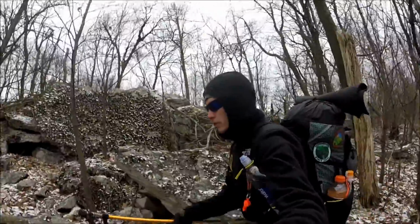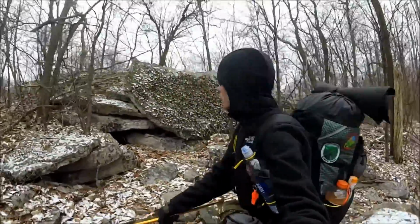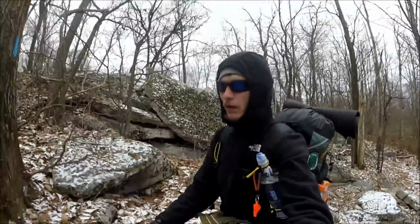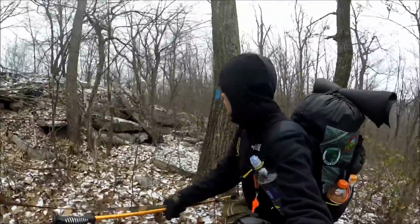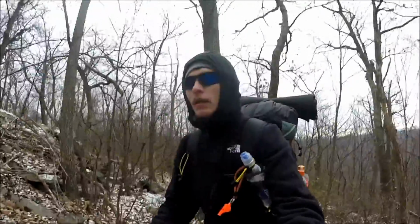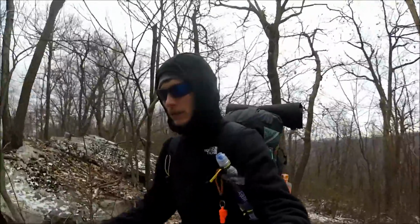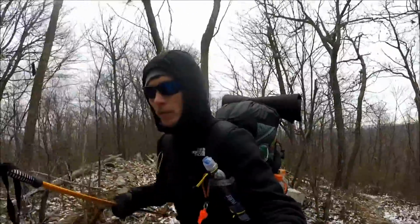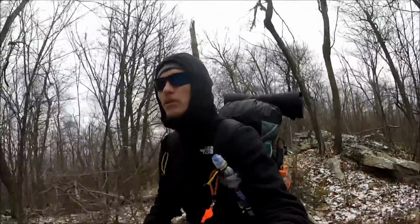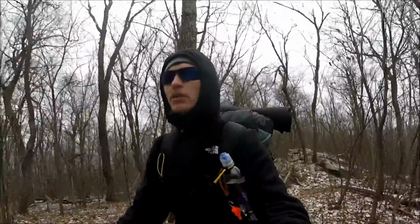Still on the Jackson Trail right now, getting flurries on and off, but I tell you, some of these rock formations out here on the Jackson Trail are just phenomenal. Had a couple nice views so far. Kind of not making time like I was hoping to, but that's to be expected. We'll probably keep hiking up until dark.